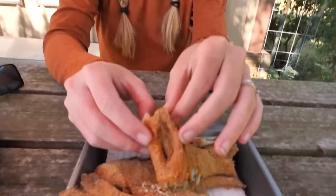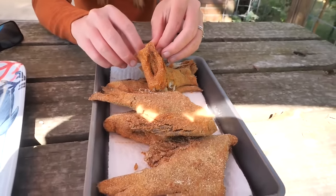When you're so hungry. But we got it done, and we've got ourselves a whole platter here of fish to eat. We don't have any sides. Might need to figure that out, but I think we'll eat this first and figure that out later.